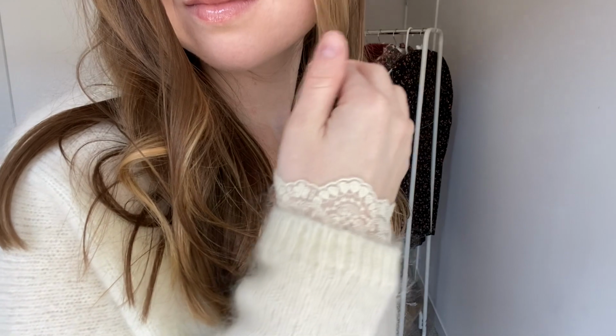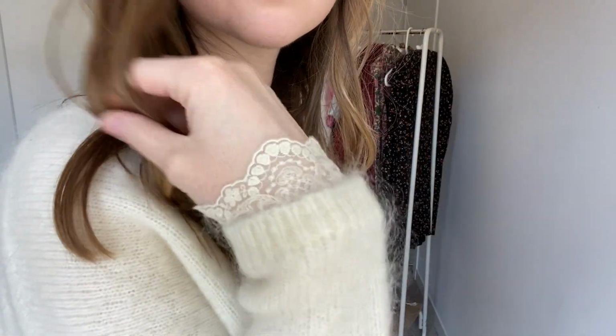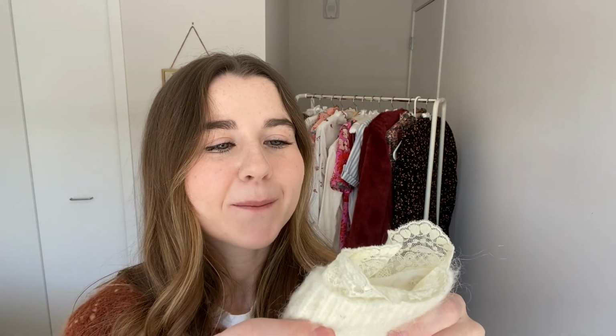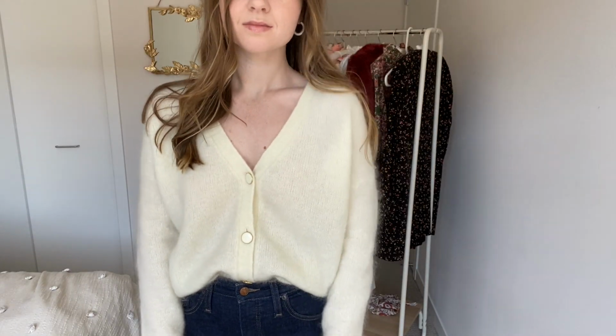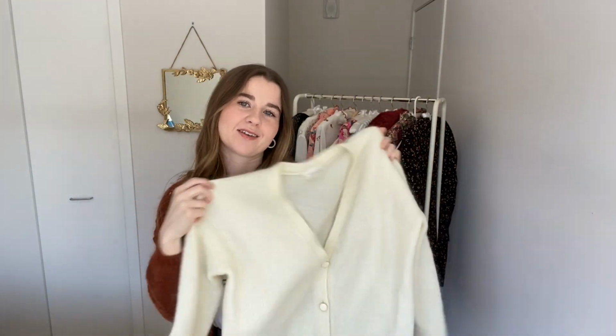It has these beautiful sleeves with the lace around each of them, and it actually is detachable. I've never detached the lace. I am too afraid to lose it or not know how to put it back on, but if it's bothersome, it easily comes off. And then it has just the most beautiful white buttons with gold surrounding the rim. It's just such a classic sweater, a classic vintage granny cardigan. That's kind of the vibe it gives me.